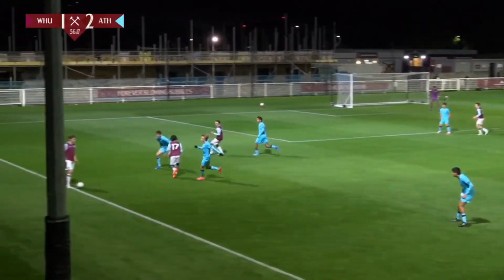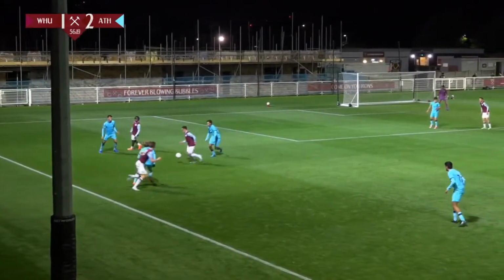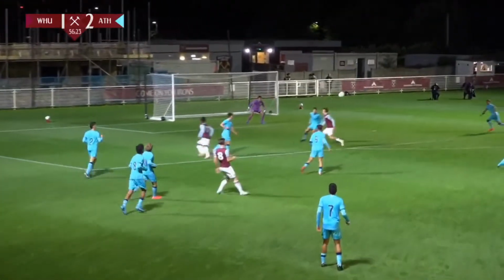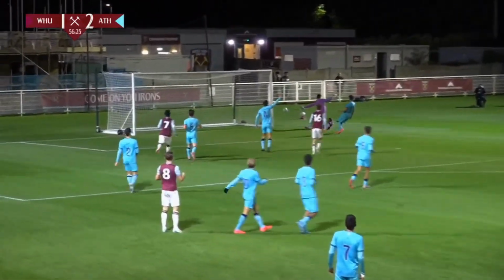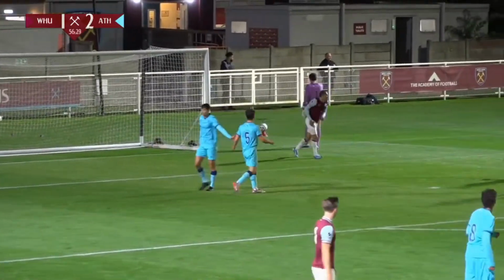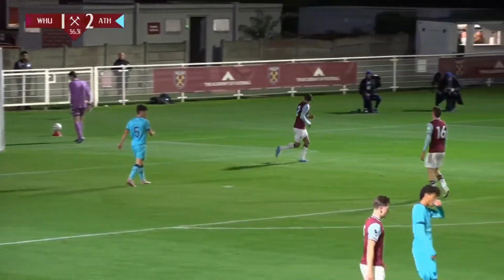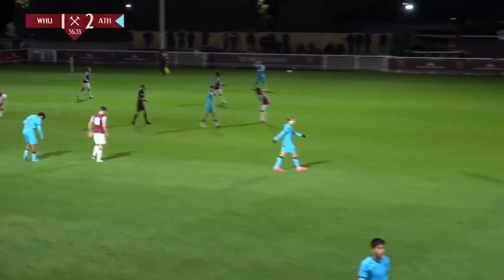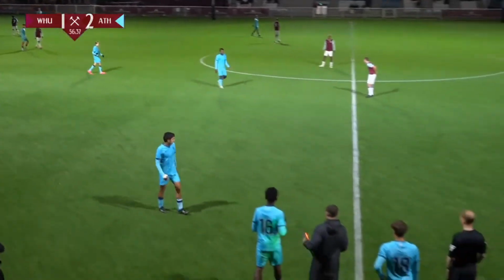Adieli, lovely turn as he fools Perez. Rigg. This is really nice from West Ham. Can they finish off this move? Orford's there. Robinson just at the byline. The referee blows his whistle. But that was beautiful play. Tidy as you like between Adieli and Orford.